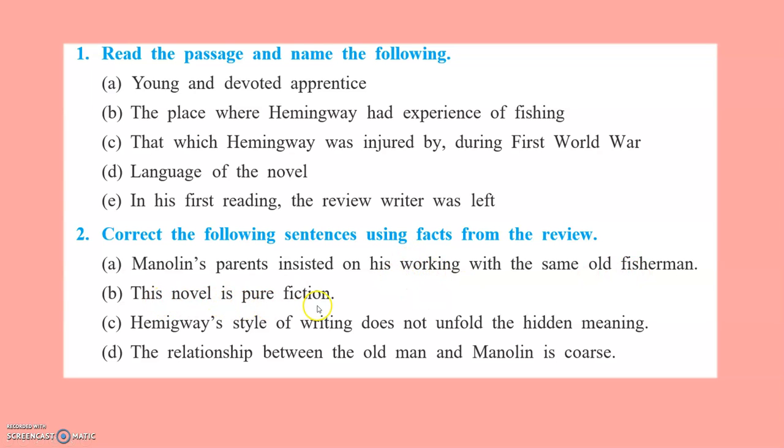Now this novel is pure fiction. Fiction means imaginary. Is it? No. This novel is based on real events. So right there, this novel is based on real events. Then Hemingway's style of writing does not unfold a hidden meaning. Now in your textbook, you have the answer to this. It says, the reader can read his work again and again and find new layers of meaning every time. Okay, it's in your textbook. Look out for that answer.